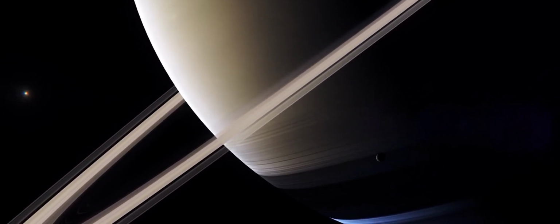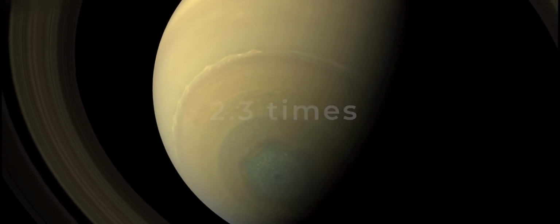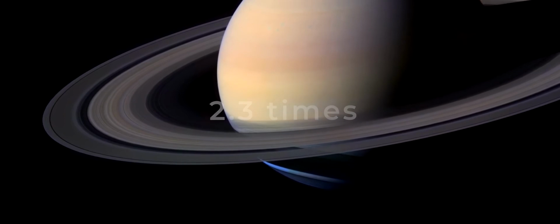The helium condensed into droplets that began to sink to the nucleus. The friction of these drops warmed up the planet, and now it's emitting about 2.3 times more energy than it gets from the Sun.